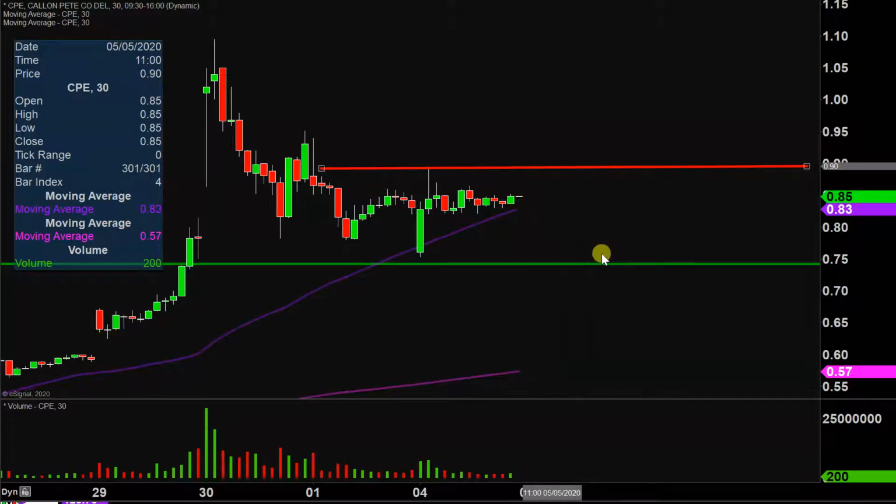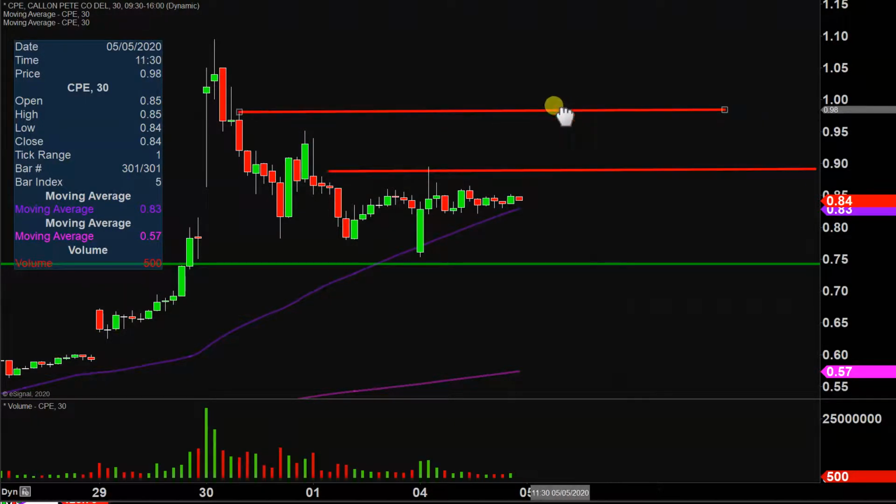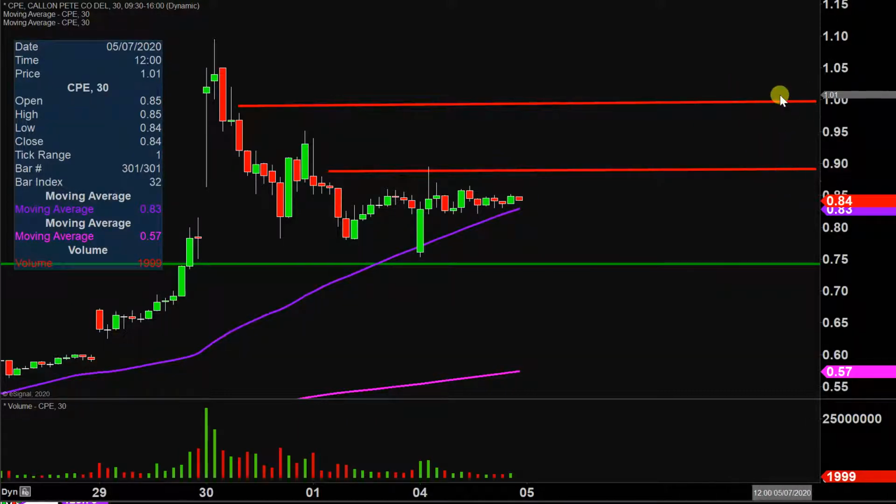If the price can push up through that area, then the next key level of resistance to watch would be up there at the dollar mark. Nothing fancy behind this, that's just a psychological level always. So 90 cents and $1 are going to be those two main levels to watch going forward. But overall, that'll be the movements as far as the battlegrounds are concerned.